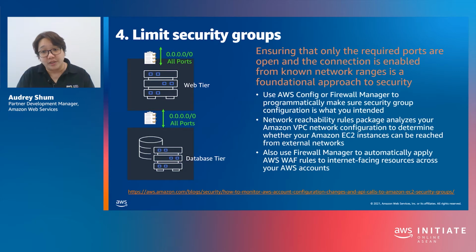The network reachability rules package analyzes your Amazon VPC, virtual private cloud, network configuration to determine whether your Amazon EC2 instances can be reached from external networks. External networks such as the internet, a virtual private gateway, or even AWS Direct Connect. AWS Firewall Manager can also be used to automatically apply AWS WAF rules to internet-facing resources across your AWS accounts.